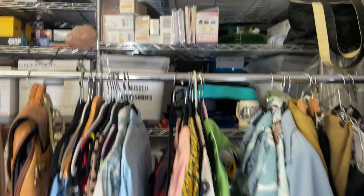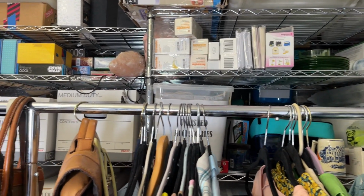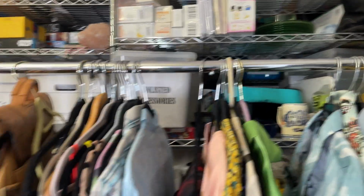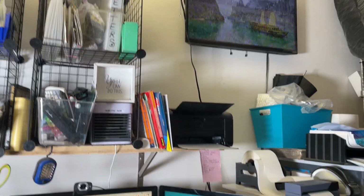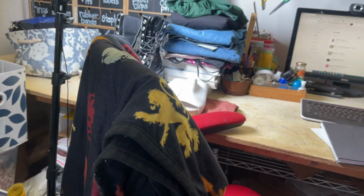So this is on the other side of this rack, are more bins, and this side, maybe a quarter of the garage is used for reselling. And there's my TV while I list comfortably, sit at my chair with my Game of Thrones blanket.